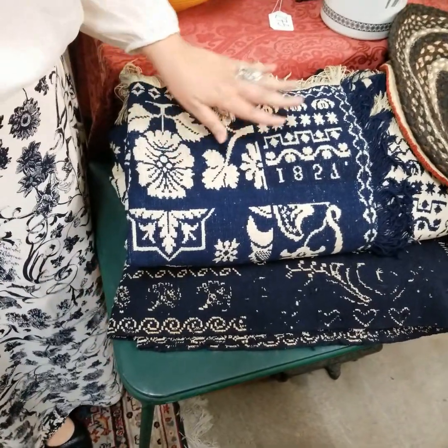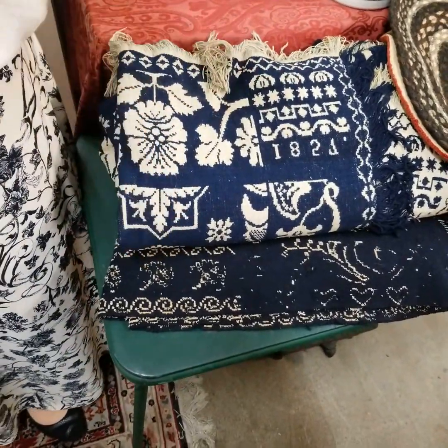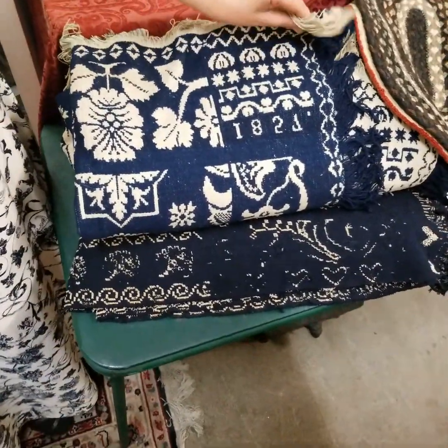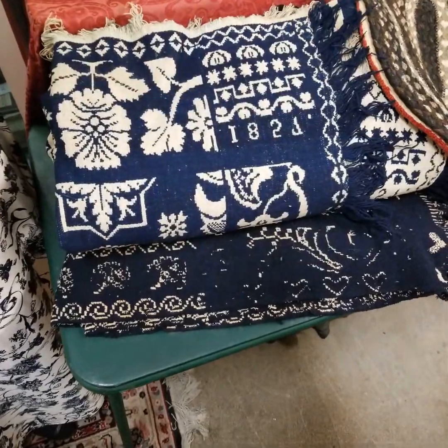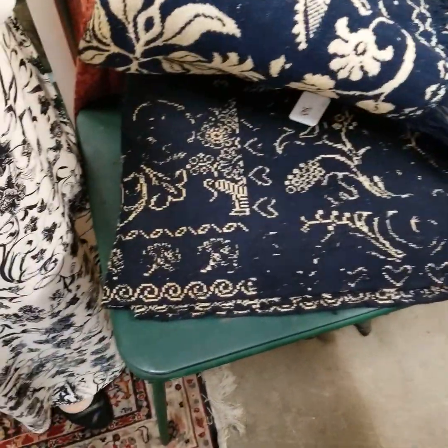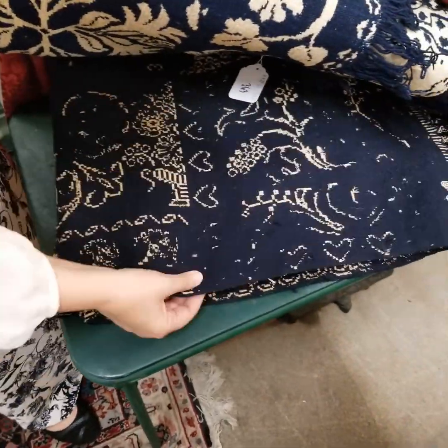Okay, this is a couple of coverlets. I'm a big fan of coverlets. They tend to go for some reasonable prices for what they are, especially this one from 1857. And we have two different coverlets. This one does have a little bit more wear.